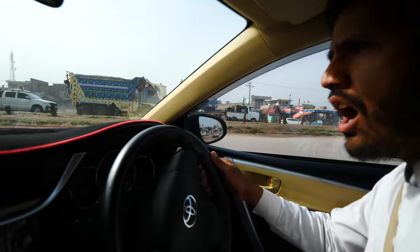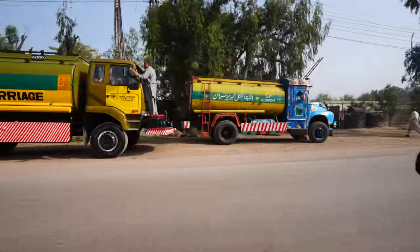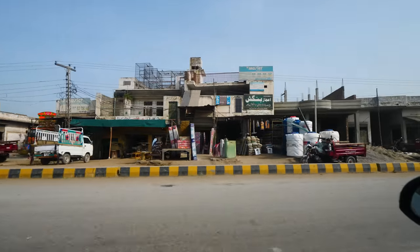So now we are going to Mardan. It takes 30 minutes. So this is the main Grand Trunk Road. This road is connected to Lahore and also Peshawar. This is the main road. It's the GT road. So it takes 30 to 40 minutes from here to Mardan.